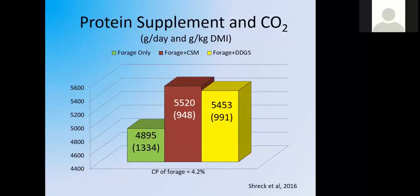We look at carbon dioxide production from each animal, and again, because of the higher intake when we fed the supplement, we increased the amount of carbon dioxide produced by the animals from about 4,900 grams per day up to about 5,500 grams per day. But the carbon dioxide production per kilogram of feed intake was reduced about 30 to 40% when we provided a protein supplement, from about 1,300 grams down to less than 1,000 grams.